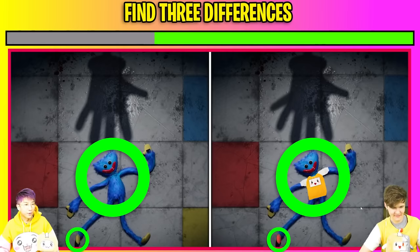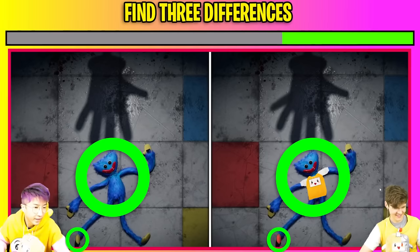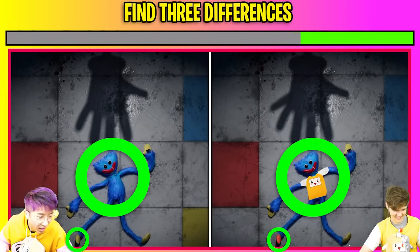But now the last difference might be max difficulty, guys. Let us know if you see it. I don't think we're gonna find this, Adam. I don't see anything. Guys, this is pretty tricky. Dude, Adam, you look at the lines on the ground. Let me know if they all match up, you know what I mean? Alright, I'm looking at the lines on the ground. I'm looking at his hands. I don't see anything. I'm looking at his eyes, his ribbon. It's all the same. You got it, dude.